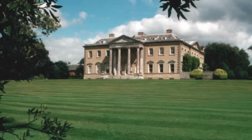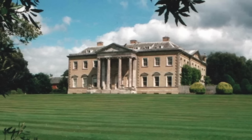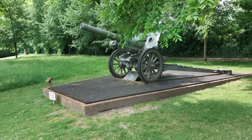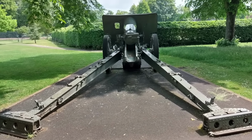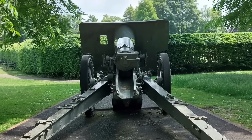Mountbatten's association with Romsey came about because his home, Broadlands, was located close by. His full title in 1946 was First Viscount Mountbatten of Burma and Baron Romsey. In 1947 he was elevated to Earl Mountbatten. The Japanese gun in Romsey is a Type 96 15cm howitzer, the type entering Japanese service in 1937. The 4-ton gun had a maximum range of 11,900 meters or 13,000 yards, and the Romsey example is one of 5 existing in the world today out of 440 manufactured.